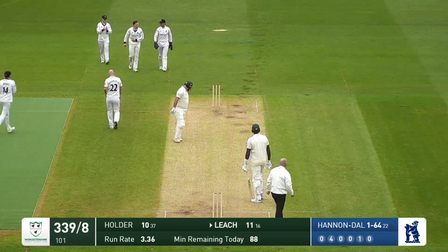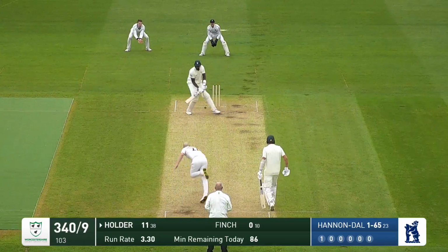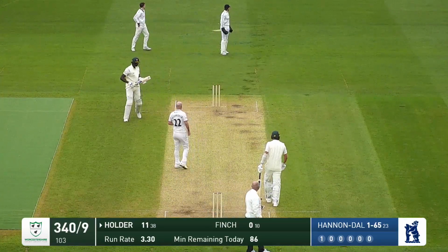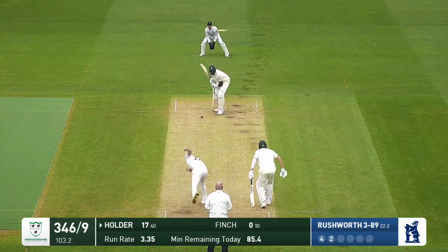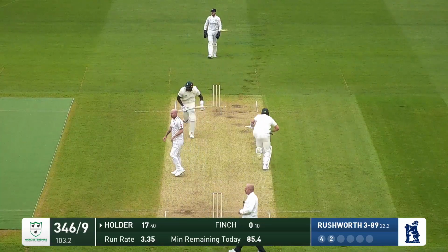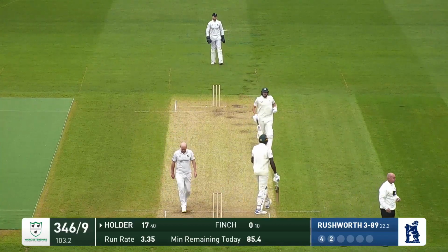That's risen, taken the shoulder of the bat. Here's Rushworth into him, and he goes over to the offside and ramps that. That's driven beautifully there by Holder. And he's going to get 4. That brings up the bonus point. 350 up.